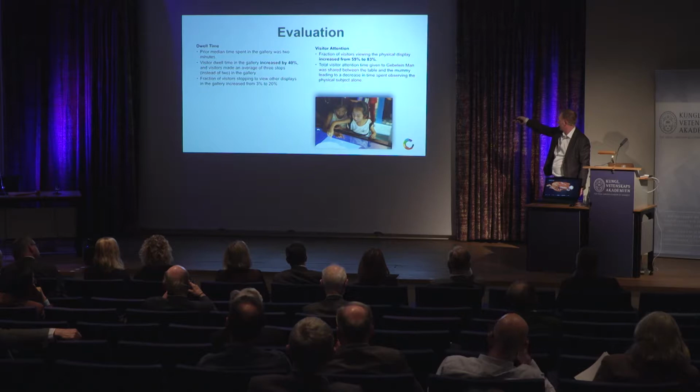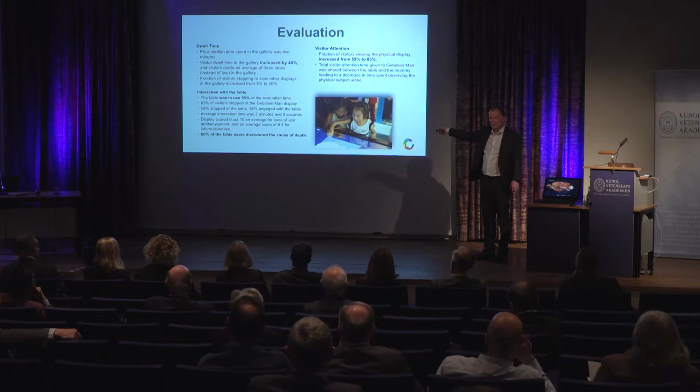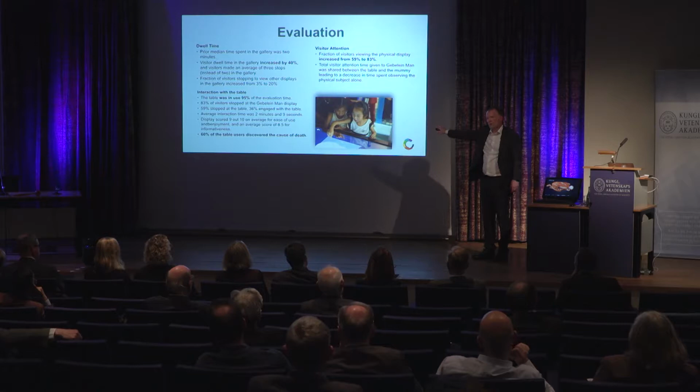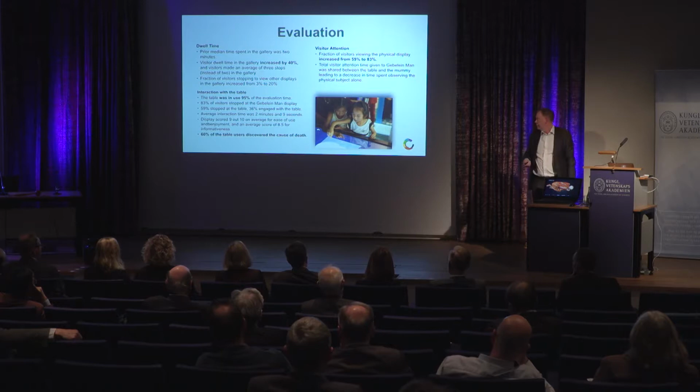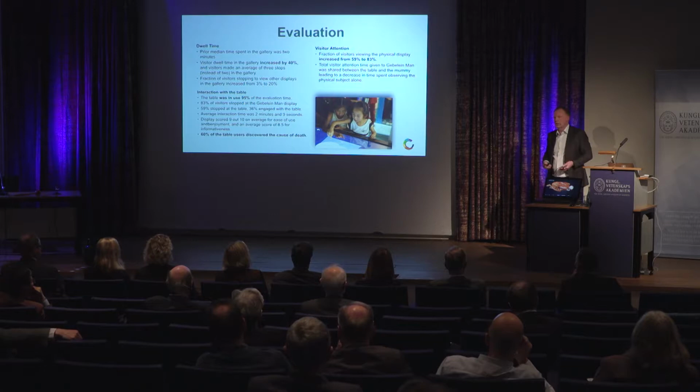And the ultimate number here is that the table was in use 95% of the time. And still today, almost 5 years after the installation of the table, it's still utilized 95% of the opening hours. Someone is using it all the time. So we can easily say that the number of users we've had of this table is far beyond 10 million people at this point. And of course, 60% of the users discovered the cause of death, which is the ultimate thing for a curator at a museum, for people to actually understand what has happened to their subjects.